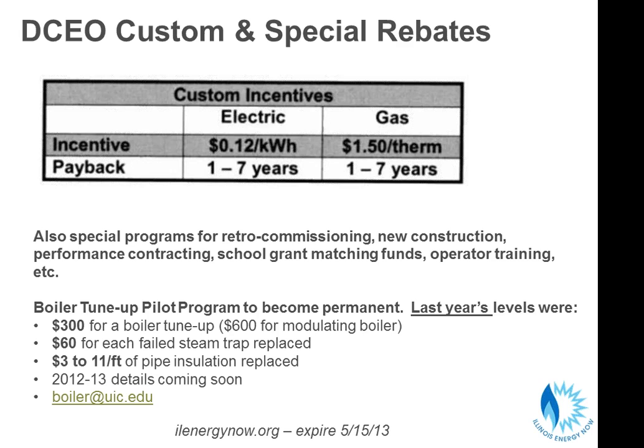And then lastly, there is a program called the Boiler Tune-Up Program. It was a pilot program. It's supposed to become permanent. I do not have details on what the levels are this year. So on the screen right now are last year's levels, but they would basically give you a rebate to tune up a boiler: $300 for a regular boiler, $600 for a modulating boiler.